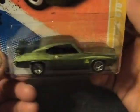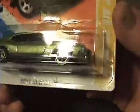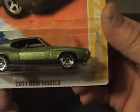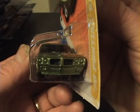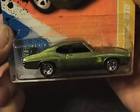'69 GTO Judge in a green metallic. It's got the spoiler, same color, 5-spoke. It's got yellow and green tampos. On the side says The Judge, and of course the stripes. Black plastic base. I don't see any tampos on the rear. And it's got black grills and all small 5-spokes all the way around.